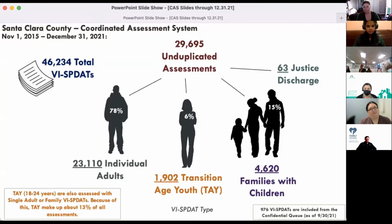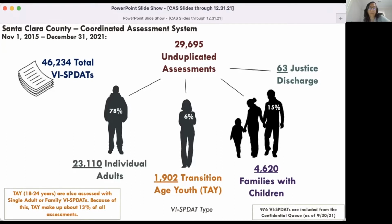Great, thank you everyone. I'm Leila Qureshi with the Office of Supportive Housing at the County of Santa Clara. I'll be going over some of our data from the Coordinated Assessment System for the county, dating back to November 1st of 2015, when it started, up until December 31st, 2021. Overall, we have over 46,000 total VI-SPDATs that have been completed, and this includes duplicate assessments. If we deduplicate the assessments, we have 29,695 unduplicated assessments, deduplicated by a person's first VI-SPDAT assessment date.